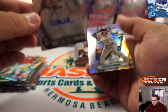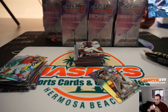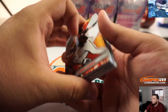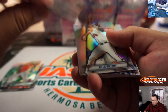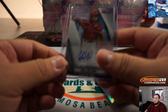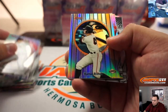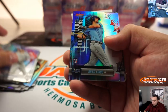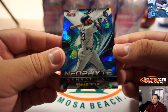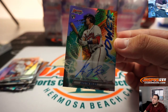Power, Josh Jung. And Matt Wallner. And Will Wilson for the Angels. And for the Braves, Austin Riley autographed to 99. Power producers.